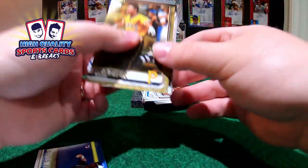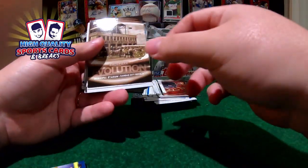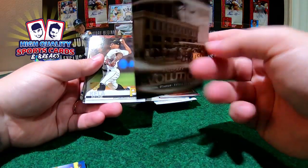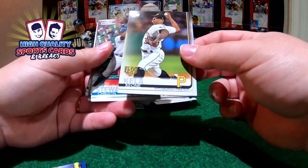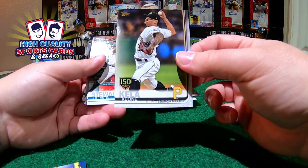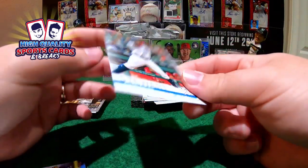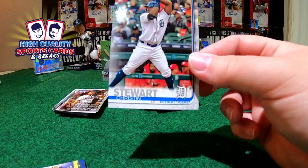and we reach middle Frazier gold pedal, Pittsburgh Evolution Ballpark, Municipal Stadium, Kansas City Royals to the Kauffman Stadium. Nice. Keon Keeler, 150 gold. And we have a short print. Christian Stewart. Short print rookie card. Nice, man. It's the number 3 in this box. Beautiful. 3 short prints.